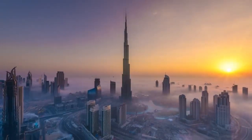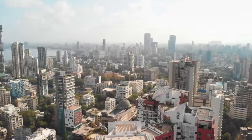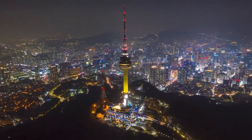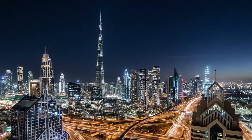Incredibly, plans are afoot to beat the Burj. India is already talking tentatively about an even taller 110-story structure in bustling Mumbai, while South Korea is also eyeing a possible rival. Oh, and that urban myth about a facility to add extra floors should the height of the Burj ever be surpassed? It's just that, a myth.